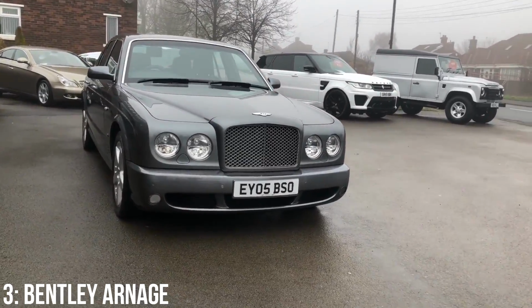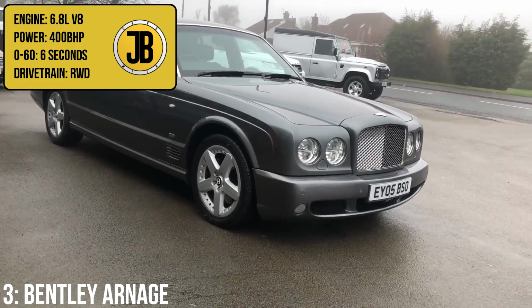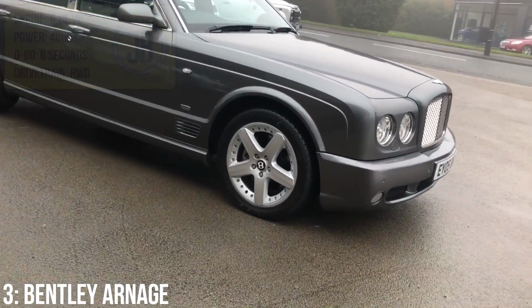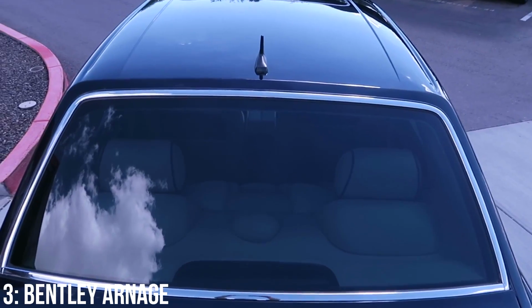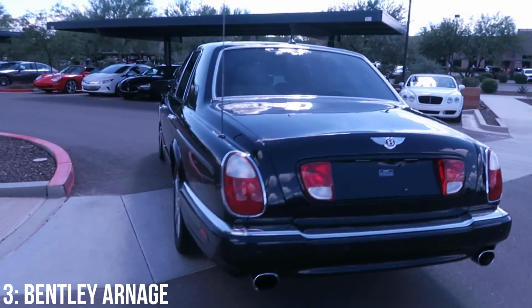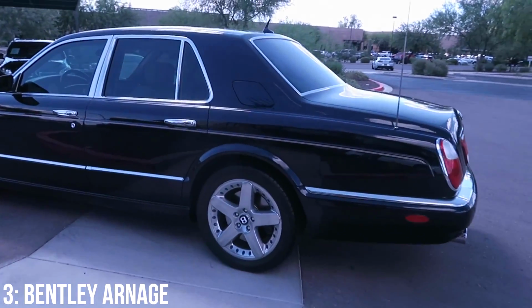If you do decide to ignore that and go for a cheap one, you'll be getting that 6.8 litre V8 engine I mentioned, putting out 400 brake horsepower, taking it from 0 to 60 in 6 seconds, meaning you'll outrun the Mercedes I mentioned at the start of the video at least to 60. It was actually very briefly the most powerful and fastest 4-door saloon available, despite being absolutely massive at over 5 meters long and 1.9 meters wide.